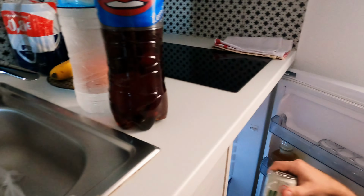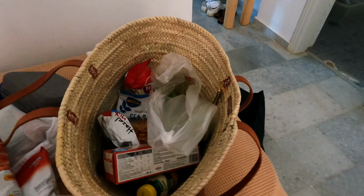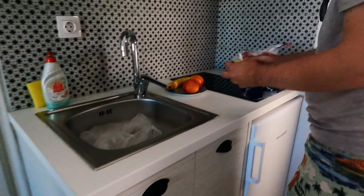We got some radlers, beer, water, like 2 bottles extra, that Lipton iced tea, and we also got some stuff here. So another small bottle of water. What else? Some drinks, some snacks, some fruits, and we paid 26 euros for everything. It's cheaper than in Germany.